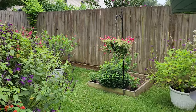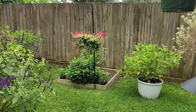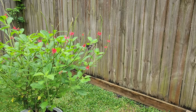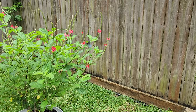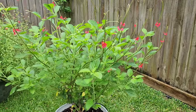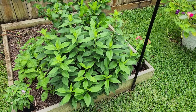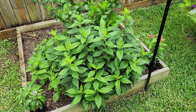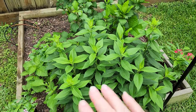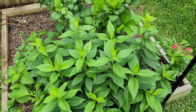Okay, so next I'm going to take a look at my 4x4 raised bed. Isn't that a pretty butterfly? That is a pipevine swallowtail, and you can tell by the blue on the abdomen. Hopefully this will be blooming shortly, but this is a Texas native. It actually was discovered in San Antonio. And this is John Fanick phlox.